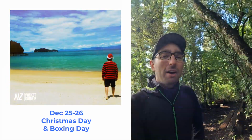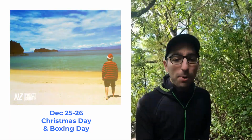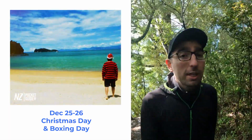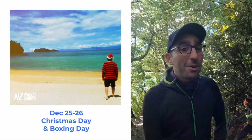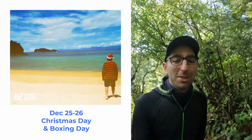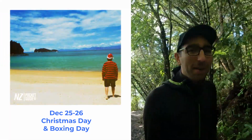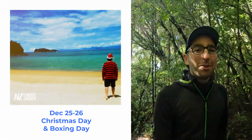And then finally, we have December the 25th and 26th, which is Christmas Day and Boxing Day. Now, the traditional Kiwi thing to do for Christmas Day, because we're having a summer Christmas, is to do a barbecue by the beach. So eat a lot, head to the beach and do a barbecue there. That's the best thing to do at that time of the year.